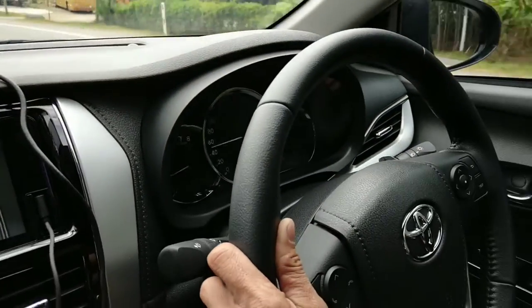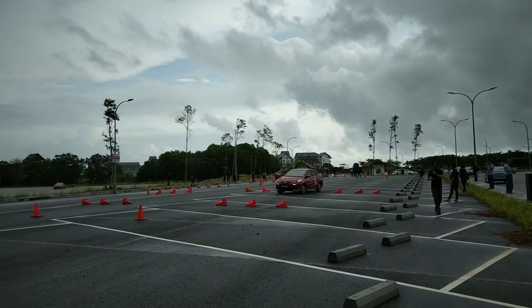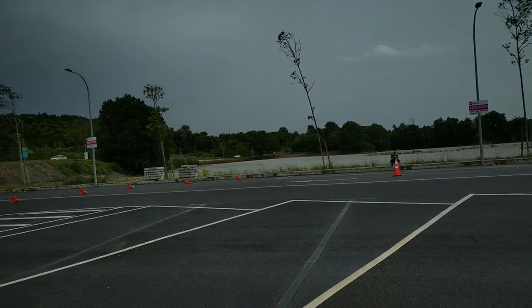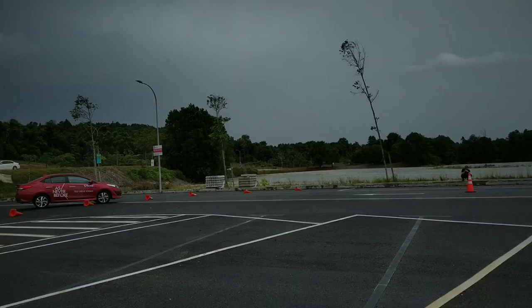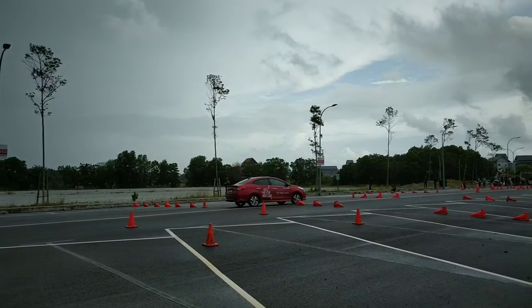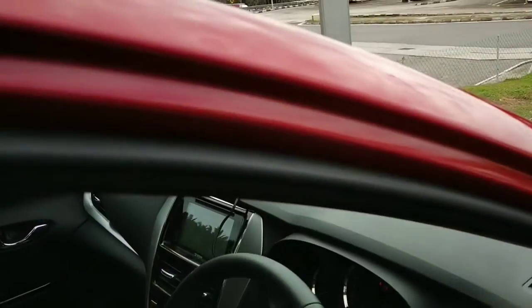The electronic power steering motor will actually tighten up, make the weighting of the steering feel heavier, aside from of course changing engine mapping and gearbox mapping a little, making it hold the CVT's revs slightly higher instead of keeping things low and economical. Everything is up a notch, maybe by 200 RPM at certain speeds. So everything is tightened up when you use the sports mode in the new Vios. That's a very good thing. So if you want to drive fast in this Vios, make sure it is in sports mode.